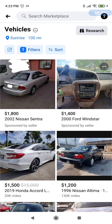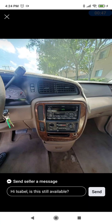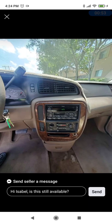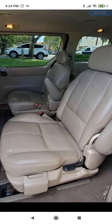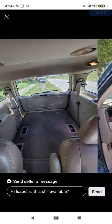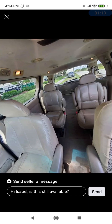So right away, we're going to jump to the 2004 Windstar for $1,400. The Windstar, this was a vehicle back in the day that I liked as a people mover. All right, let's look at the big picture. Right away, we're seeing a design that's straight out of the 90s. These kind of heavily padded seats, even the color. Okay, seems as if the back seats were removed, possibly for some cargo duty.